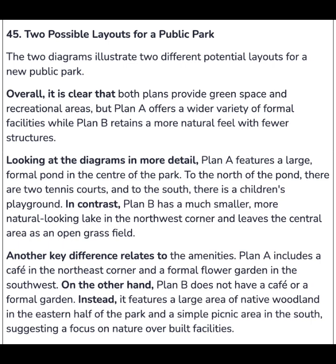46. Two proposed floor plans for a library. The two plans show two different layouts for the ground floor of a city library.